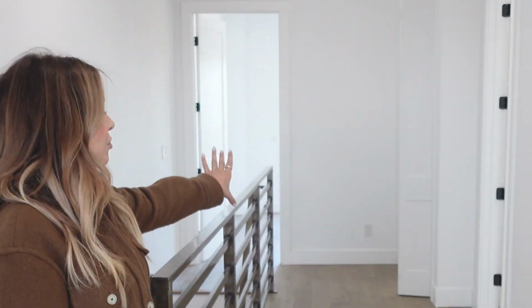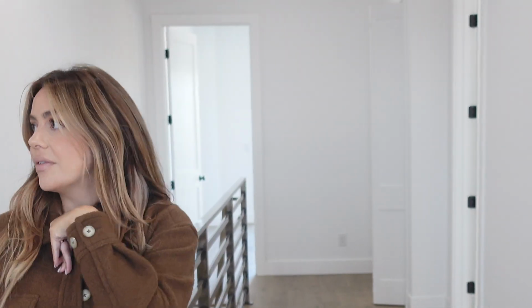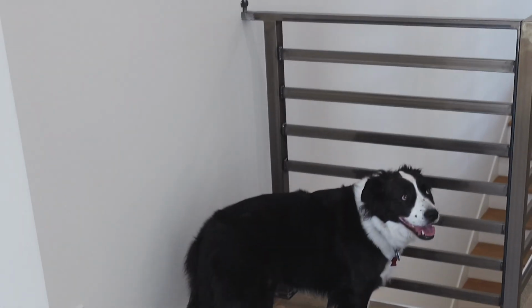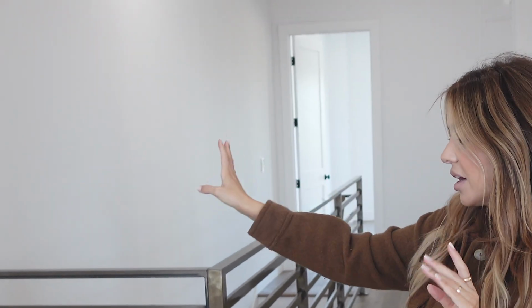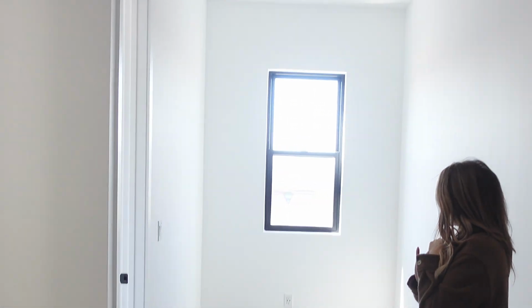I had the idea of putting a cute reclaimed wood bench there, maybe some art above, and then because there's this perfect little nook here, we ordered a big cabinet from Restoration Hardware, and that's gonna be where all our linens and towels and stuff live. The way they had it staged was just a plant here, which of course looks great. But that will give us the storage that we need, and it still keeps the hallway really open. So we're excited about that.